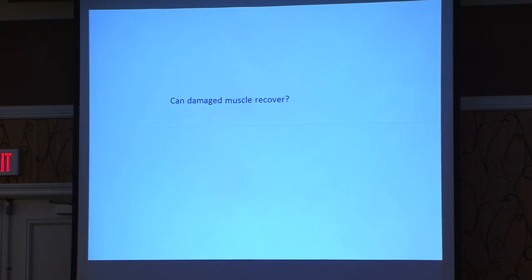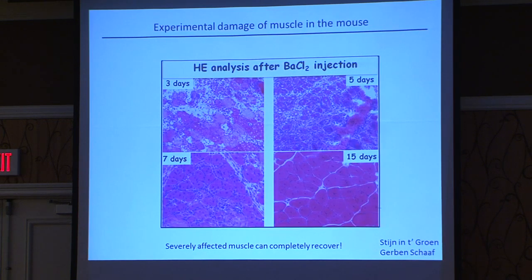So, I think you already got the answer. Can damaged muscle recover? Yes, it can. This is a quite dramatic example that this is actually possible. So we have injured a muscle in a mouse, and it can be a wild-type mouse here, using a snake toxin actually, or barium chloride. You can use several agents to do this. And you can see here the response to that in time.